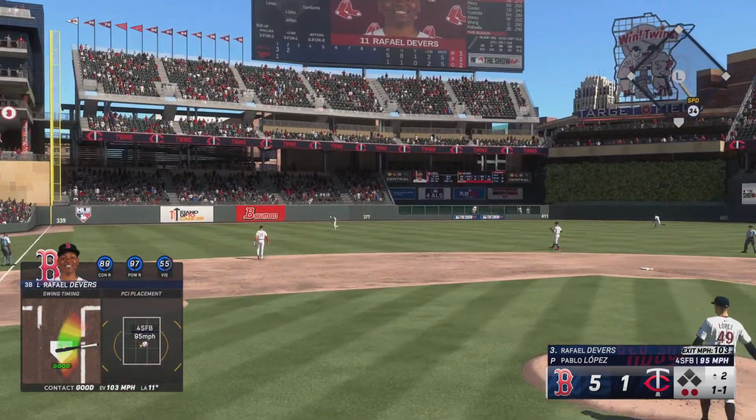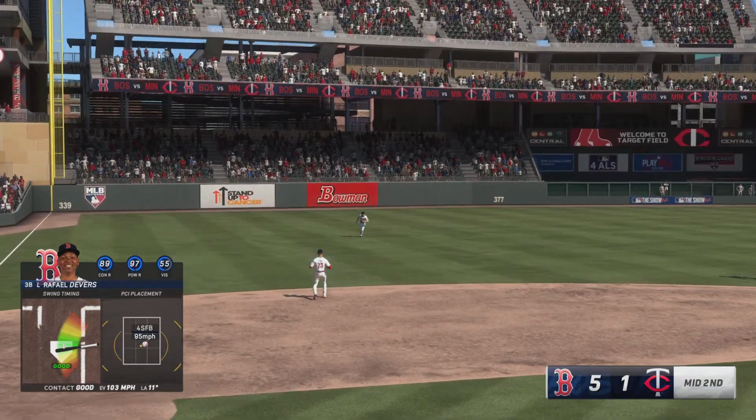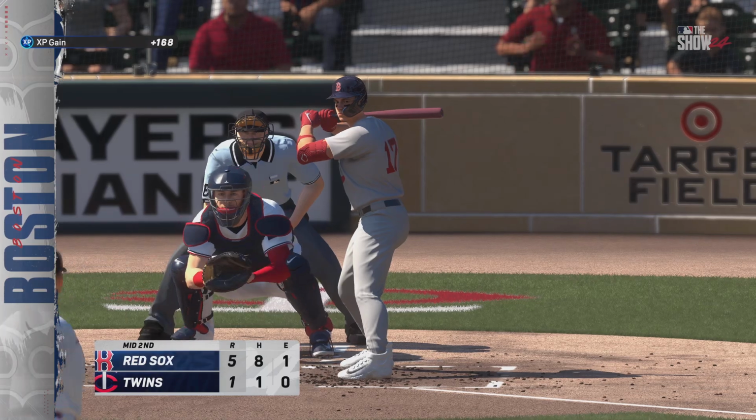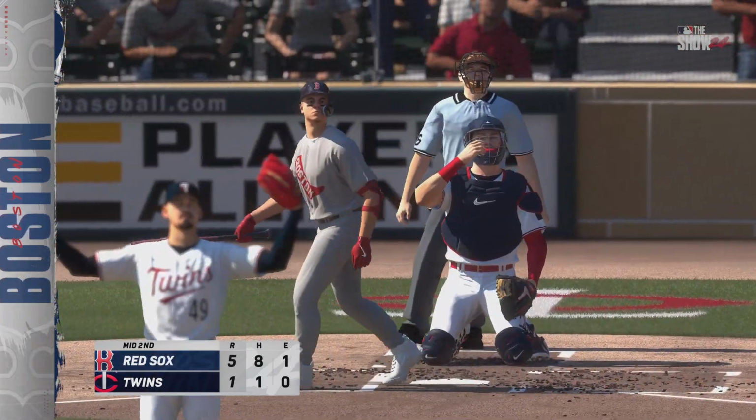And Devers hits that one. Wallman makes the catch, inning over. 2 runs for Boston on the home run. It's now 5-1. It's Major League Baseball on the show.